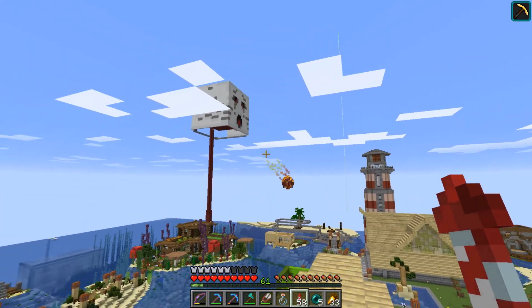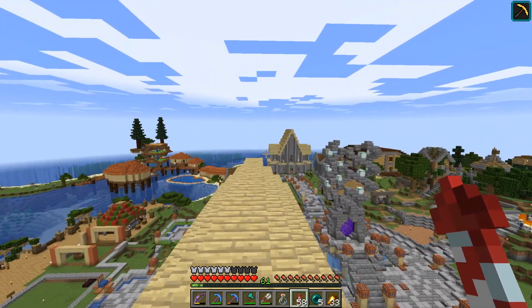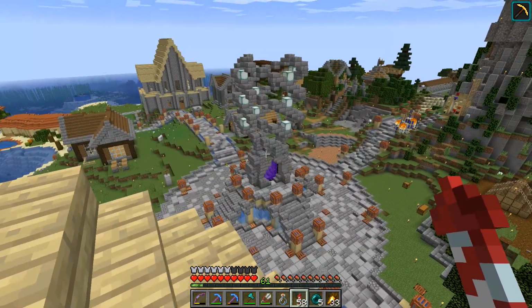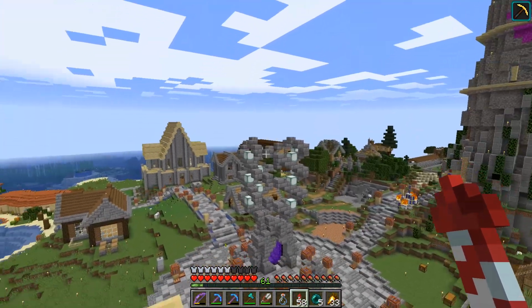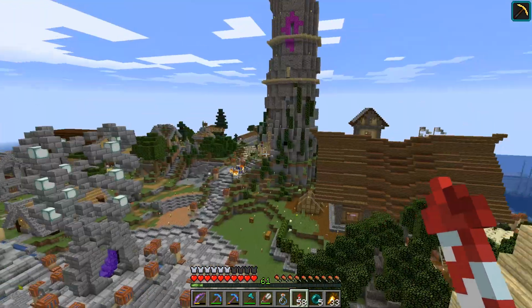Actually, first of all, can I just say how amazing Spawn has been looking? This is phenomenal. Vitigarvia has been doing a little bit of work on the portal. I don't know exactly what he's got going on here, but there's like a bit of a double helix spiral coming off the top.